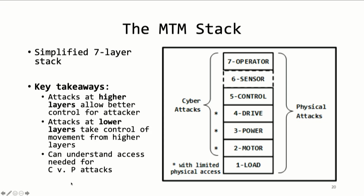Similarly, on the left, cyber attacks are more effective at the higher layers. Traditionally in research, whether it's drones, robots, or SCADA systems, attackers have targeted the operator, sensor, and control layers because this is a natural attack surface for network and cyber-related attacks. However, depending on the system, the drive, power, and motor layers may require firmware or even have network controls. We simply star these layers to show that most cyber attacks will target the higher layers.